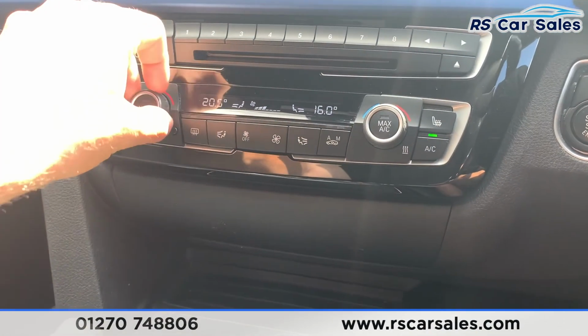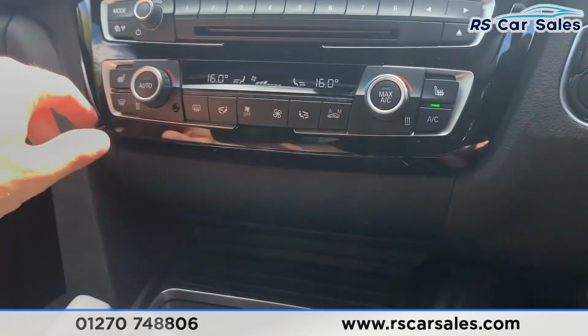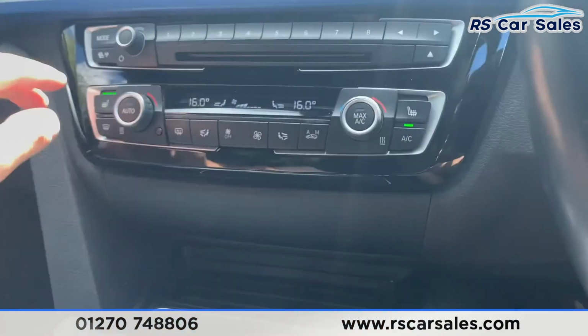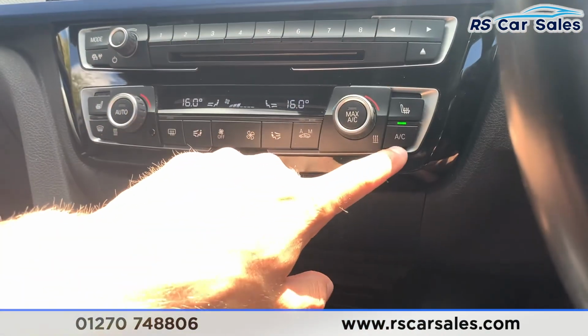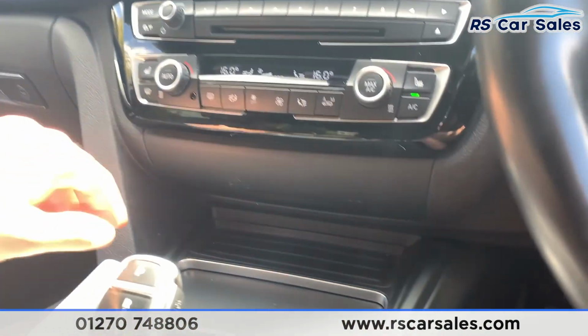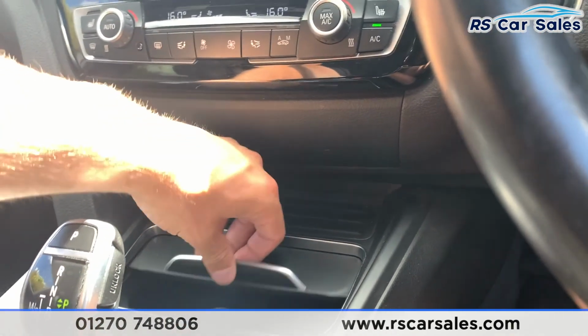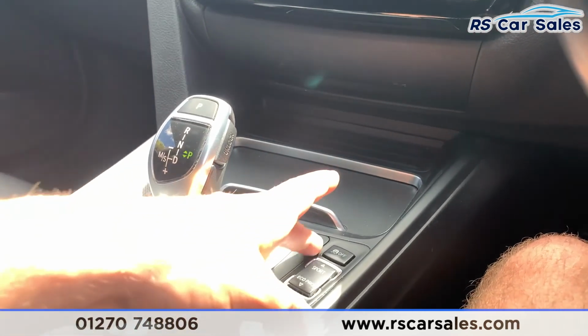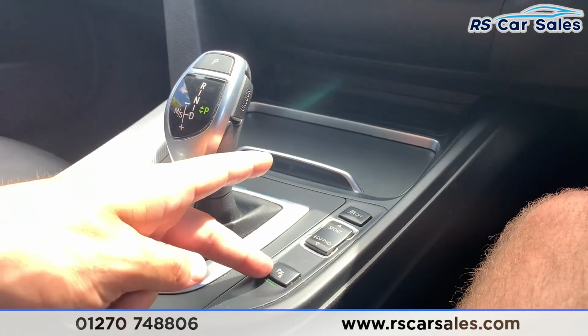Coming down here we do have dual zone climate control, which works just as you would expect it to. We also have 2 heated front seats, which are very useful in those cold winter mornings. We also have ice cold aircon just there as well. Down here we do have a bit of storage, as well as 2 nice size cup holders with 12-volt connectivity. Drive mode select, as well as your traction control, and we also have your parking sensors button just there.